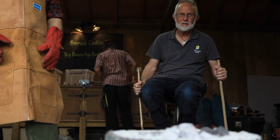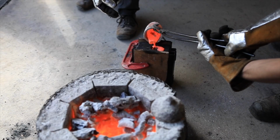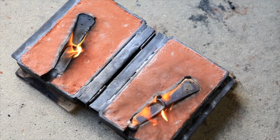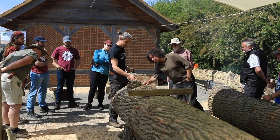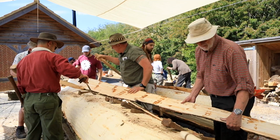Our team of volunteers created and used authentic Bronze Age tools with the guidance of our prehistory specialist, Dr. James Dilley, to experiment with different techniques that our Bronze Age ancestors might have used to build logboats of their own. To make the logboat, once you felled your tree, you then need to dress the outside to make the shape of the prow and the stern.